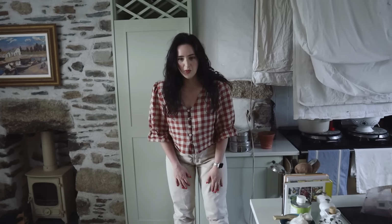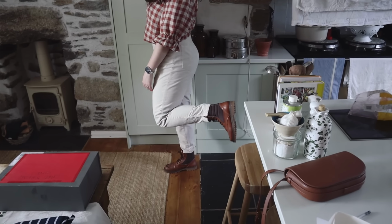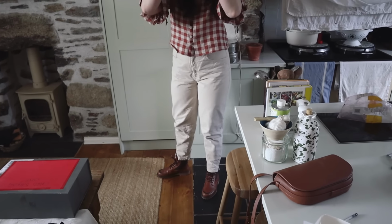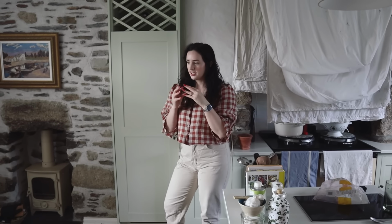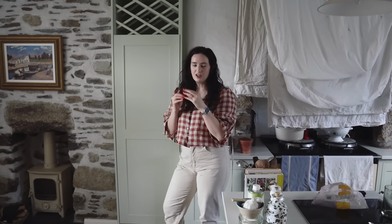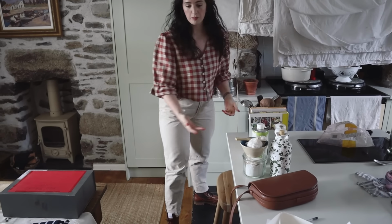So these are vegan boots that they sent me, and I haven't worn them yet, so I'm excited. They're very cool, aren't they? So they do them in vegan leather. They do lots of different colours, and they also had some, like, what are they called? You know, like, loafer kind of style ones. But I don't have a brown pair.